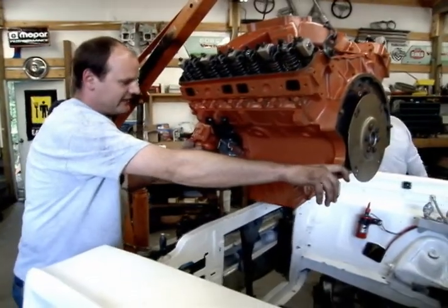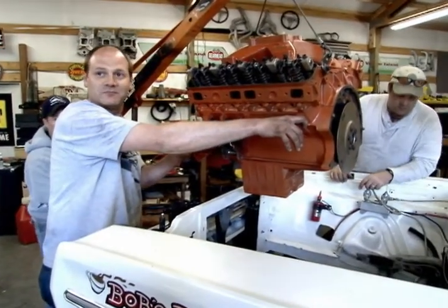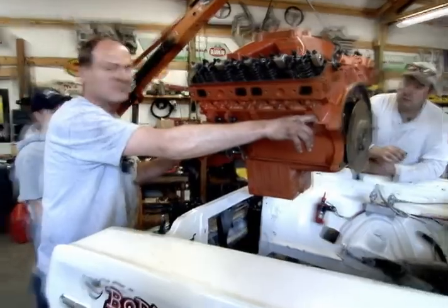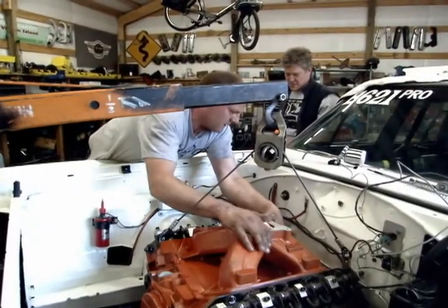The motor that we had in here before would probably run mid-12s. This should make it run hopefully mid-10s to high 10s, somewhere in the 10s, we hope. He's been on the island forever. His whole family's on the island. You can't throw a rock without hitting somebody he's related to.